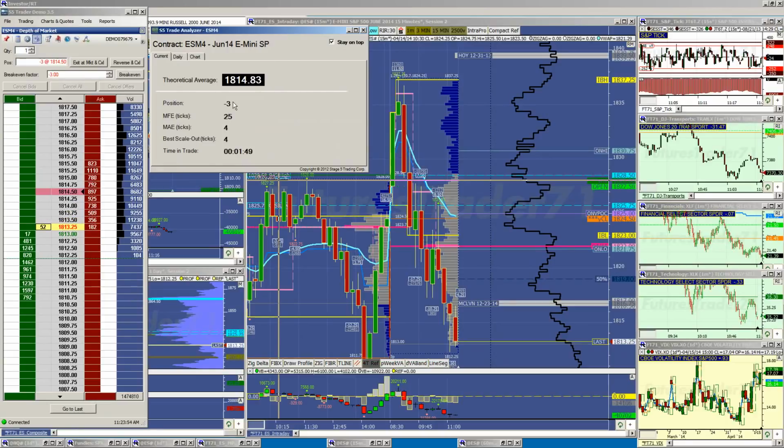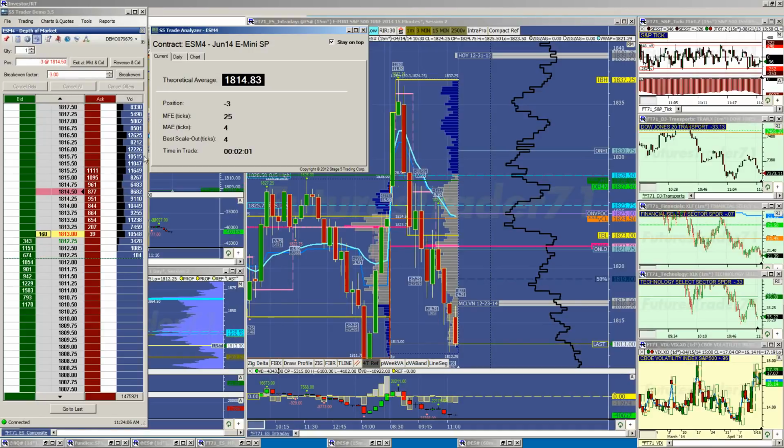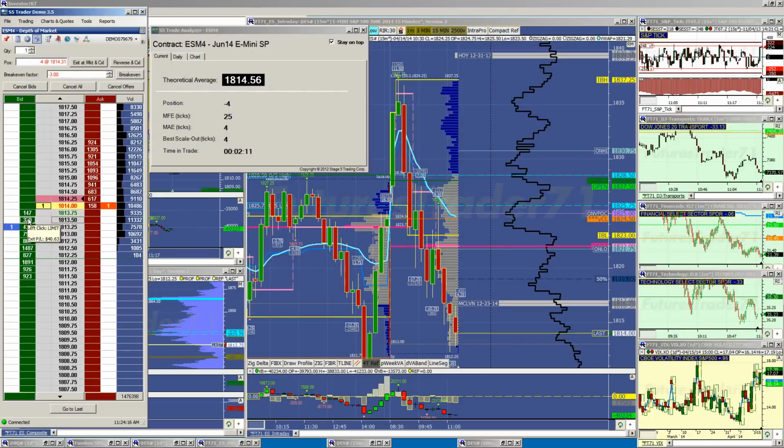Okay. See how I took the 1 lot off, I think maybe at 13.25. See now my average is 18.1483 instead of 18.1450. So if I have 3 on left, if I wanted to scratch this trade, my scratch price is now 14.75. Campaigning means adding one, taking one off. Here, I'll add another one. So as soon as I take this off, as soon as I get filled here at 13.25, this price will improve. See how it dropped back to 14.56? My average on the screen is 14.25.